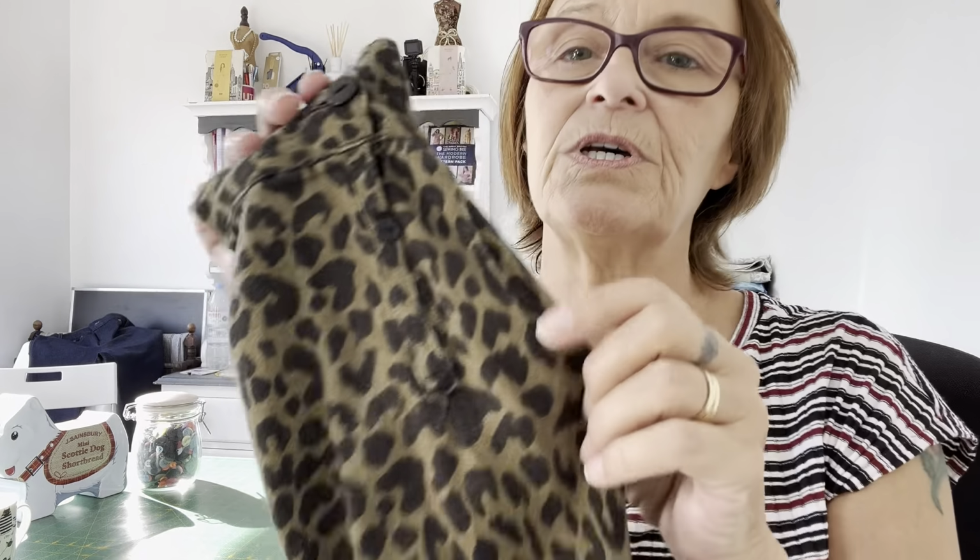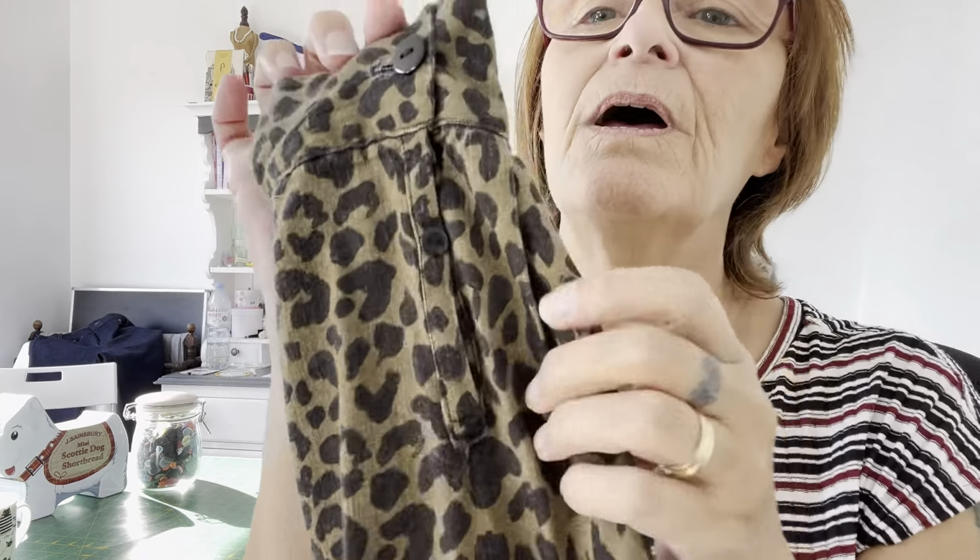this was the first time that I'd made proper cuffs. I made this one with proper cuffs rather than the bias bound cuff that I just showed you. So it's got a proper cuff with a proper button and a proper little placket with a tiny little button. I took a lot of time and effort to make this, and the fabric just didn't seem to cut with anything really.